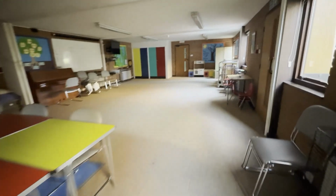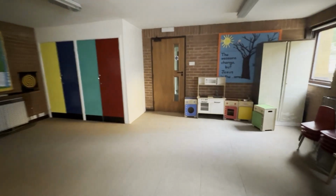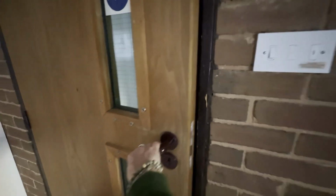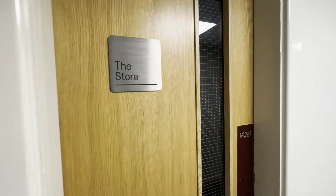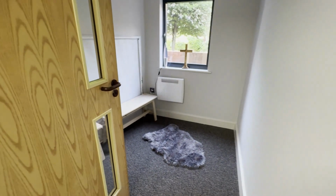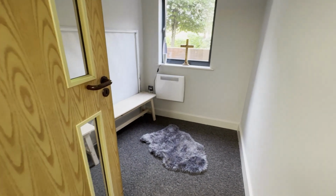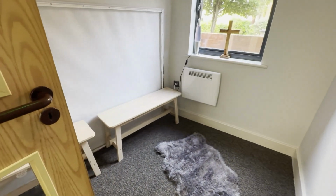And as we go through the room down here, we're going to go out into the new bit of the lower extension. All the lights come on automatically, which is very handy. We have a store cupboard in there, aptly named a store. And we have a room here, which for the time being, we're calling the prayer room. We've got a little space there that anyone can come in and sit quietly and pray. There's enough space for a couple of people in there.